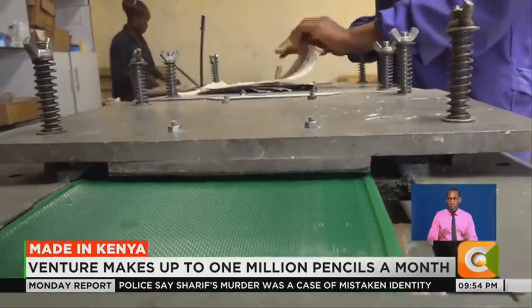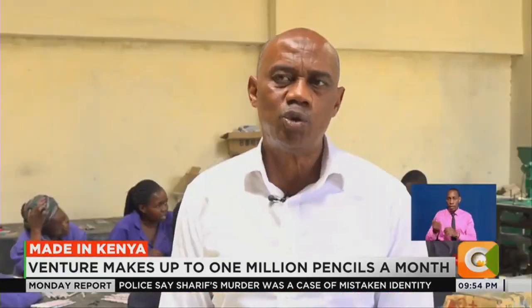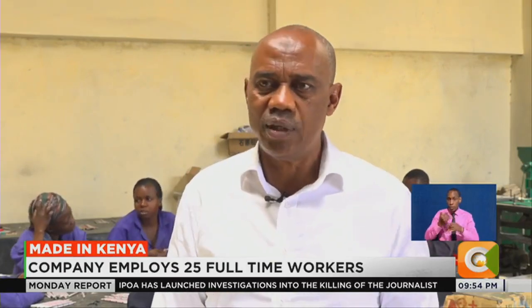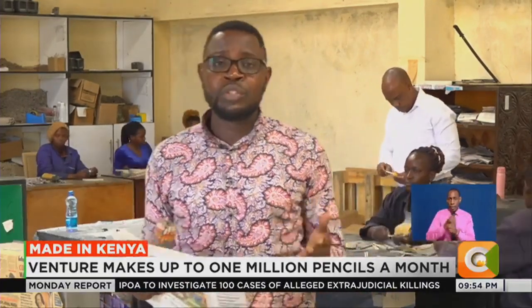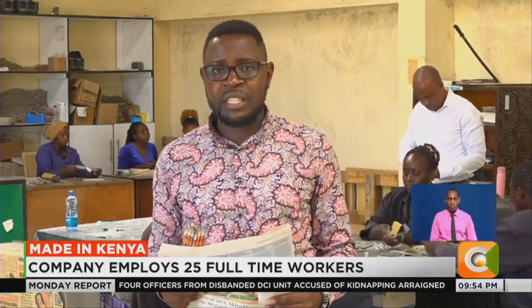We are also looking at ways to also include other waste paper rather than just newspapers. Huge markets are opening up in DRC, for example, in South Sudan. But it's still slow for us as manufacturers to get in there. Through this innovation, Momo Pencils has been able to turn this newspaper into these pencils, not only as a way of conserving the environment, but also as a way of providing solutions to the education sector in the country. Indeed, this is not only made in Kenya, but also made for Kenya. Edward Chweya, Made in Kenya, Citizen TV.